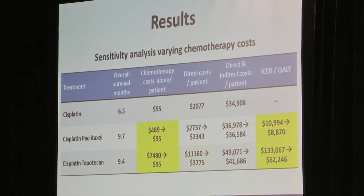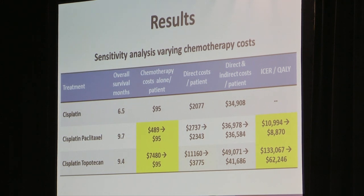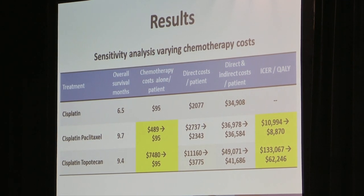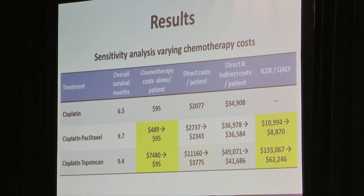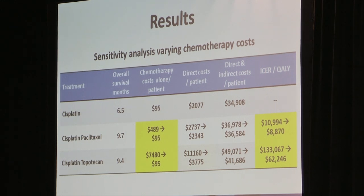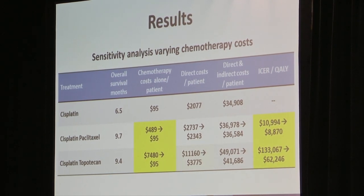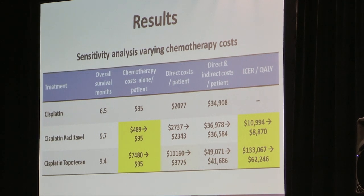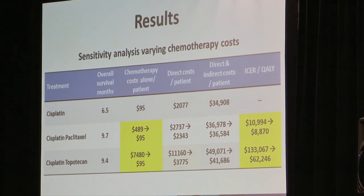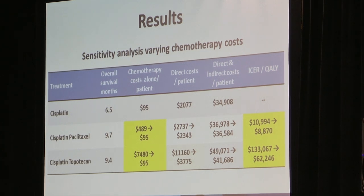In contrast, comparing the topotecan regimen to cisplatin, the ICER is $133,067 at baseline and drops only to $62,246 if the topotecan was given freely to the patient. Although eliminating over $7,000 in chemotherapeutic costs is not trivial, the ICER is still high because of how many more complications occur during therapy.